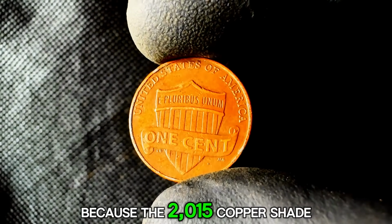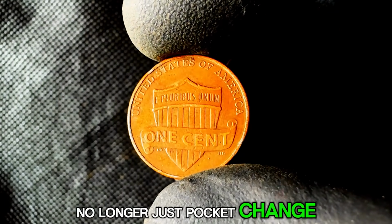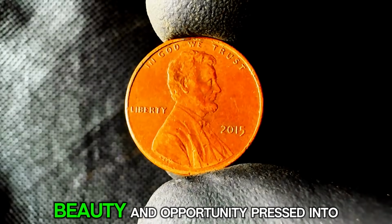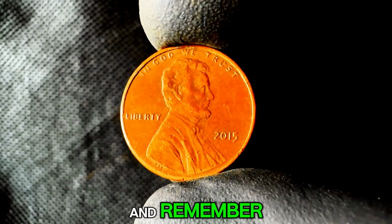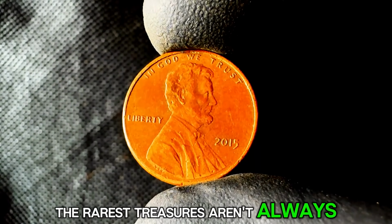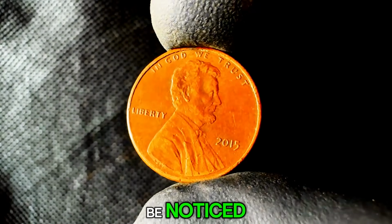Because the 2015 coppershade Lincoln penny with no mint mark is no longer just pocket change. It's history, beauty, and opportunity, pressed into a 1-cent-sized secret. And remember, the rarest treasures aren't always buried deep. Sometimes, they're just waiting to be noticed.